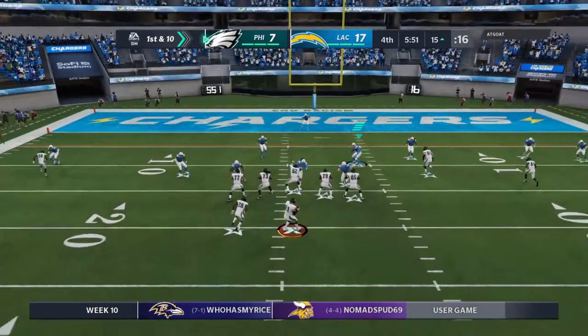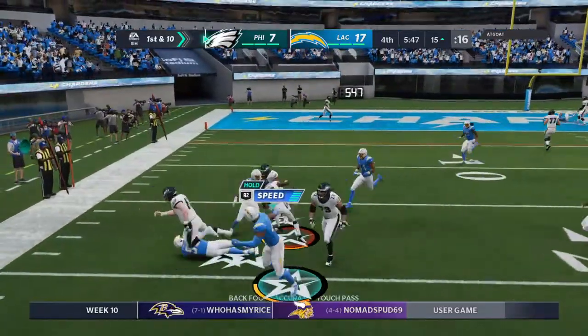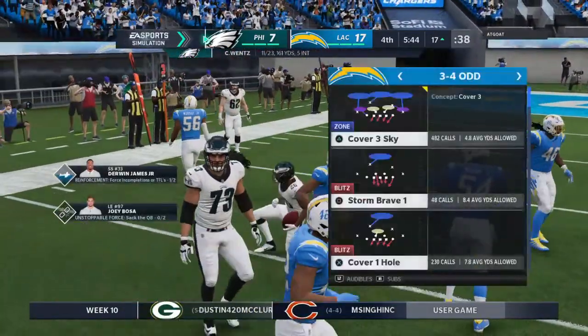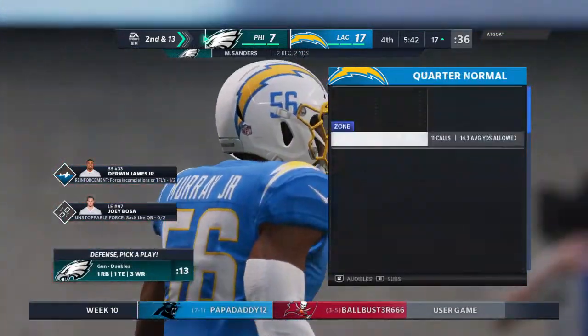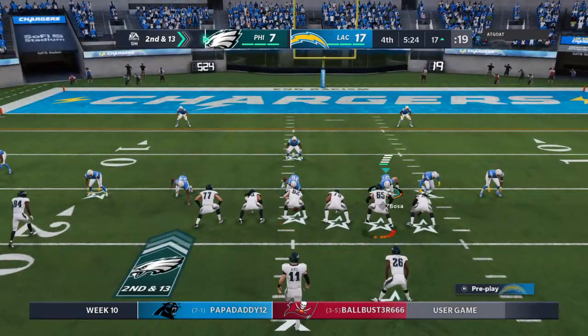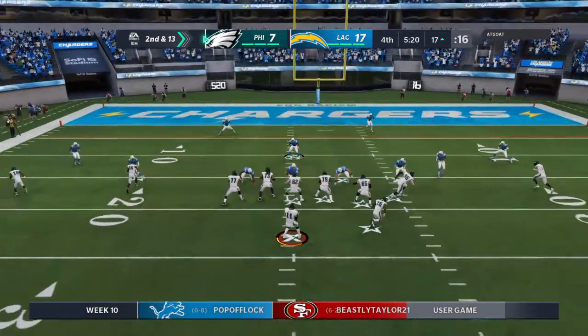It's 1st and 10. Throwing is Wentz. Now they go screen. It's complete. And this play gets blown up. They'll lose yardage. Back at the 17. But despite the completion, they're going to wind up losing 3 there. 2nd down. So maybe just a momentary setback on what's been a great drive so far, but 2nd and 13 here.